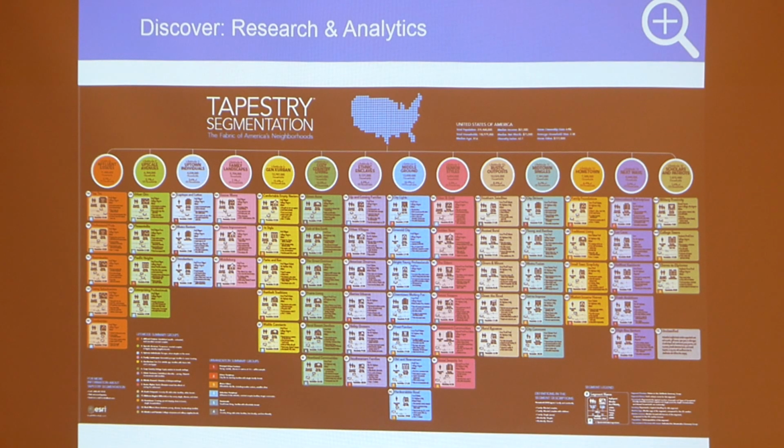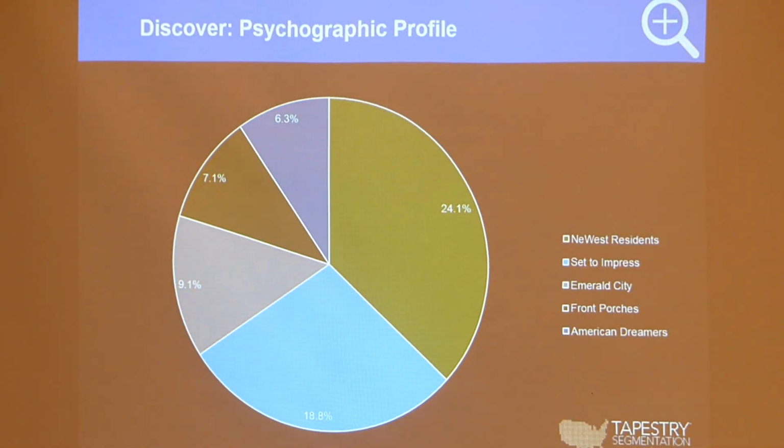So tapestry segmentations, I'm not going to get into the weeds on this, but essentially Esri and a couple other services have found a way to basically stereotype neighborhoods across the country. They do this because retailers are getting so many variables and so many sites thrown at them that they're having to really drill down into these markets. And retailers know their consumers. They know exactly who's going to purchase goods at their stores. So this breaks it down. This is going to be the top 5.